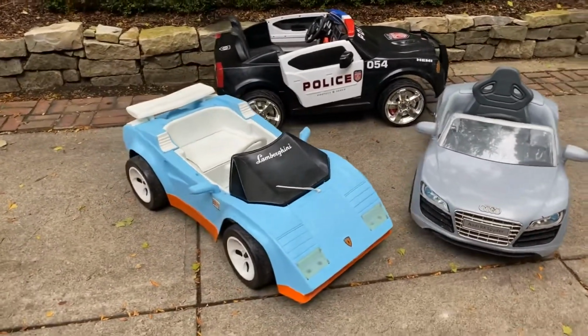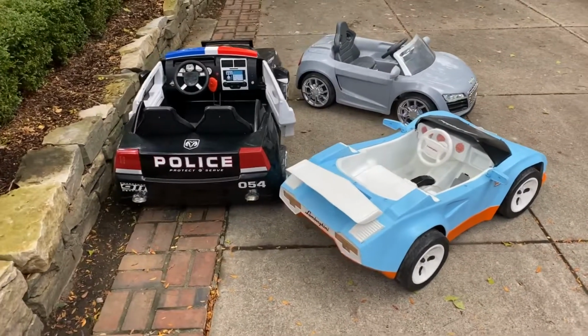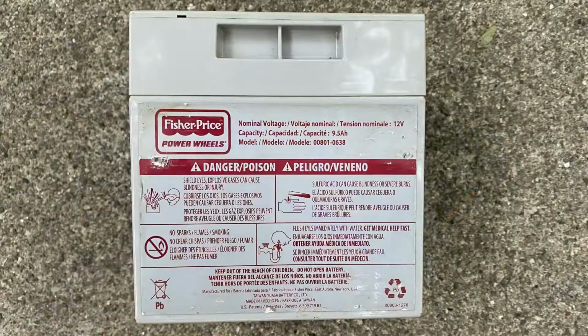Most kids' electric cars come with a 12-volt battery with either 7, 10, or 12 amp-hour ratings. The higher the amp-hour rating, the longer the runtime. The stock batteries that come in a Power Wheels car are known as SLA, or sealed lead acid. This stock Power Wheels battery is a 12-volt, 9.5 SLA battery.